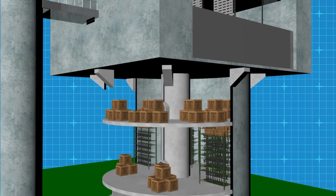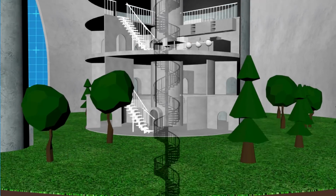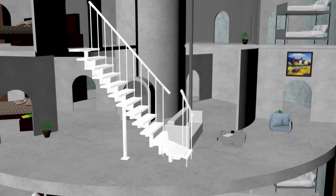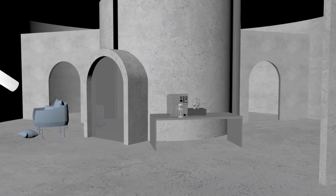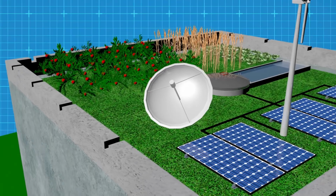Through the center of the structure is a spiral staircase, allowing you to access each floor. Deep below the surface is the living quarters. The inside of the fortress will take inspiration from the Oppidum, with pleasant decorations and a few luxuries. There should be a radio system in the main chamber, wired to a rooftop antenna, just in case news is being transmitted that you need to know about.